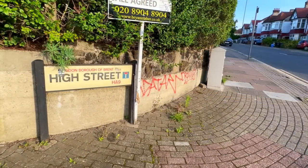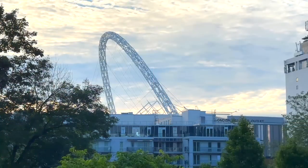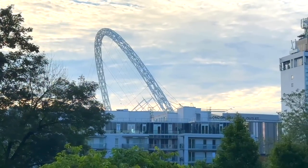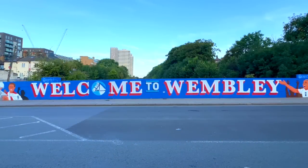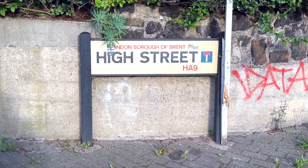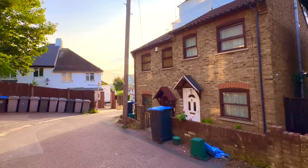The high street's fortunes changed with the arrival of the railways, and the world famous stadium too of course, which resulted in a rapid growth for the area, and a shift in focus which centred Wembley a little further towards the south and east. Thankfully, the historic importance of Wembley High Street has been recognised, and it's now classed as a conservation area.